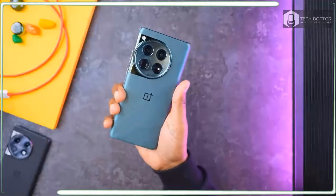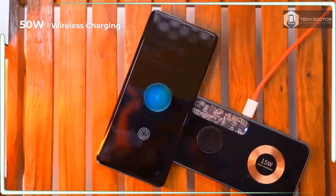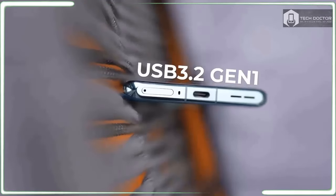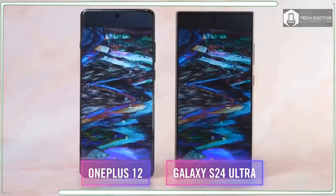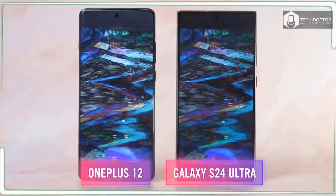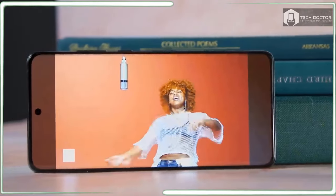My only concern about the OnePlus 12 design is that it feels more top-heavy than its predecessor, which is a result of the phone's increased weight. I don't think it's a deal-breaker, but I am more careful about handling the phone because it won't end nicely if it were to drop accidentally.